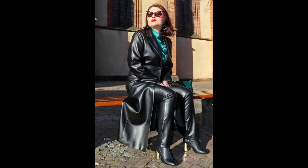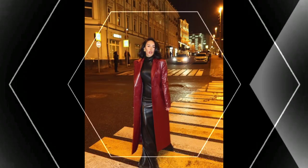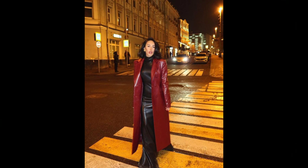A beautiful collection of different types of leather: simple leather, shiny leather, stretchable leather, glossy leather, and so beautiful colors of leather. Overall ideas, latest and trendy. I hope you like it.